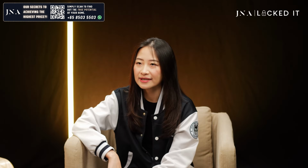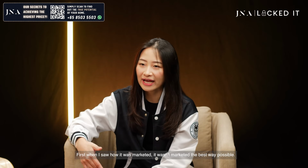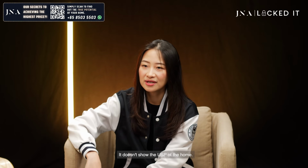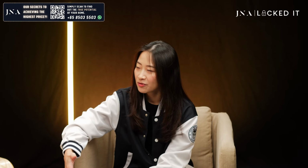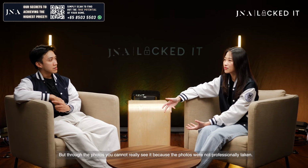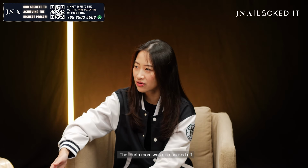So I think first, when I saw how it was marketed, it wasn't marketed the best way possible. It doesn't show the USP of the home, because this home was actually really nicely renovated. But through the photos, you cannot really see it because the photos were not professionally taken. And the fourth room was also hacked off.